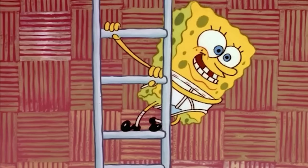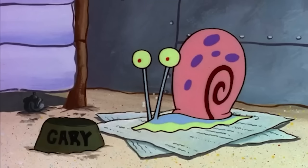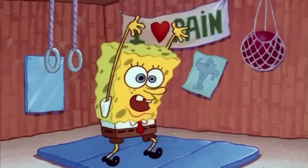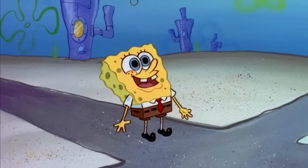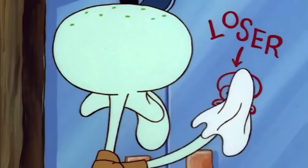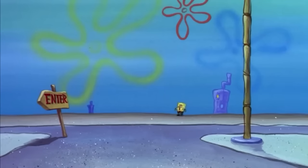Today's the big day, Gary. Meow. Gotta be in top physical condition for today, Gary. There it is. The finest eating establishment ever established for eating. The Krusty Krab. Home of the Krabby Patty, with a help wanted sign in the window. I'm ready. Oh, no, SpongeBob. What could he possibly want?